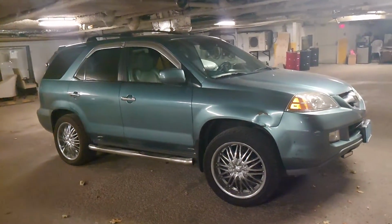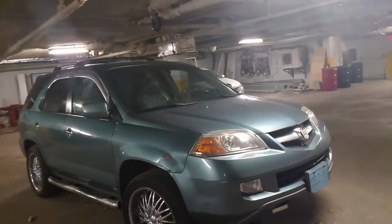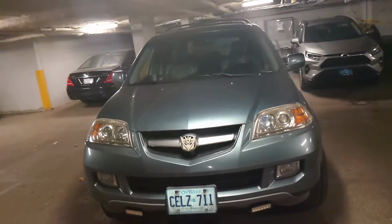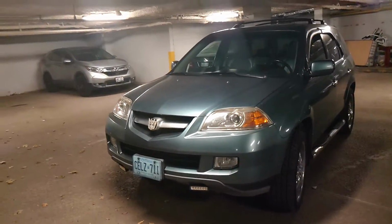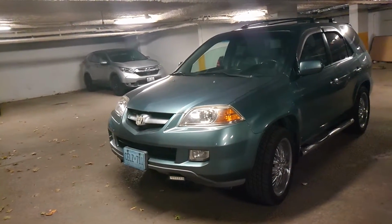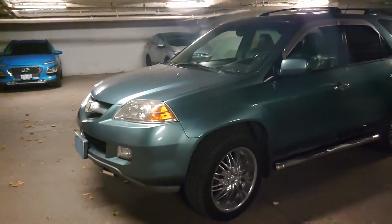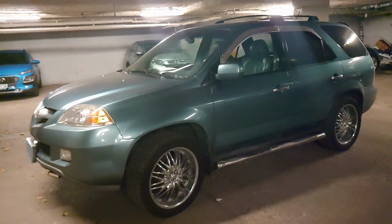So here we're going to figure out why this vehicle was not immobilizing the security system. What I read online is that some vehicles do it, some do not, depending on the year or the model. From what I found out, all MDXs within 2001 to 2006 should beep, and the beep is only to confirm locking, not unlocking.